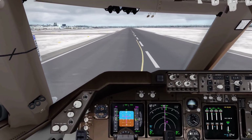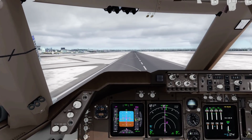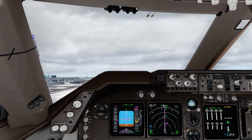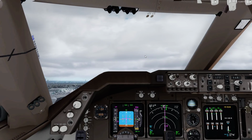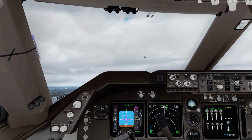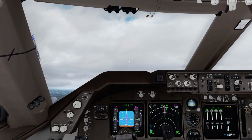Let's V1. Rotate. Yeah, so I thought putting the throttle to full would mean that the TOGA would go to normal. That did not work. Oh, climbing like crazy. Sorry, I forgot to say put the gear up.